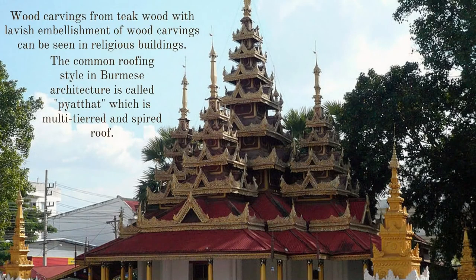Wood carvings from teak wood with lavish embellishment can be seen in religious buildings. The common roofing style in Burmese architecture is called piat, which is a multi-tiered and spired roof.